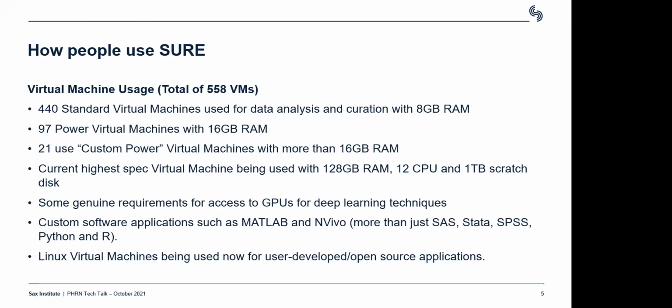I thought it might be interesting here to talk about how people use SURE, particularly because there is so much emphasis on the users that require really high-powered virtual machines. It was worth noting that the majority of our users are working on project-specific minimised data sets, and most of them are very happy using their 2 CPU cores and 8 gigabytes of RAM. We do have 97 users who are using a Power Virtual Machine, which is a standard virtual machine with 16 gig of RAM. And then we have 21 of those 520 users who are using custom virtual machines, where the biggest one we have is currently using 128 gig of RAM, 12 CPU and a terabyte of fast scratch disk space. So I think the point there is that for most people, standard virtual machines are appropriate.